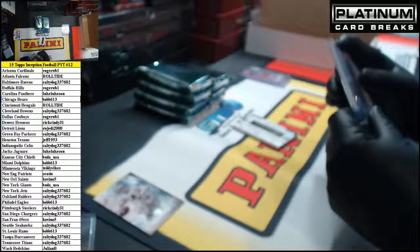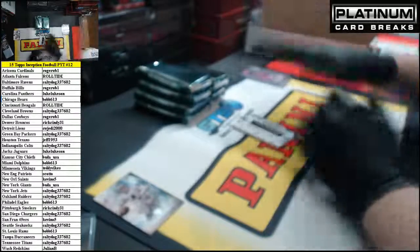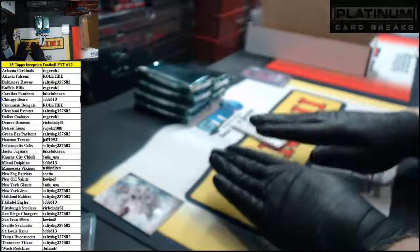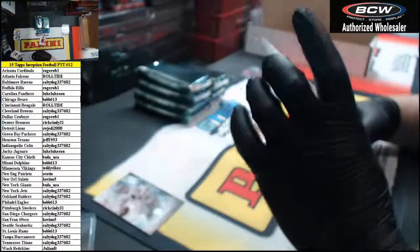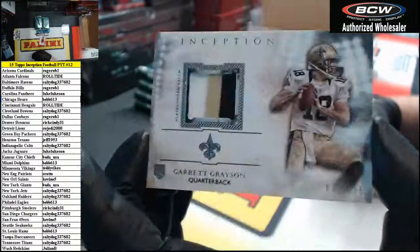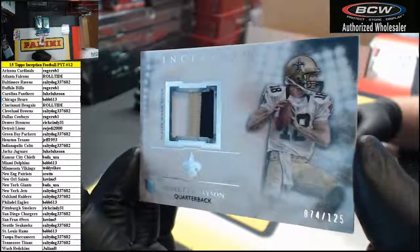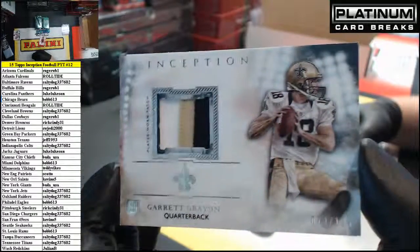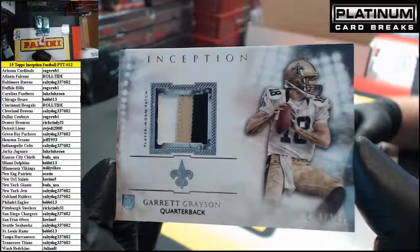I wish it was that easy, Roger. I feel the same exact way. This is right where two tables meet, and they don't sit right. I don't know why. New Orleans Saints, three-color rookie patch, Garrett Grayson, 74 of 125. I hate it every day, Roger, I do. New Orleans Saints, there you go. New guy mojo, Kevin 05, you got it.